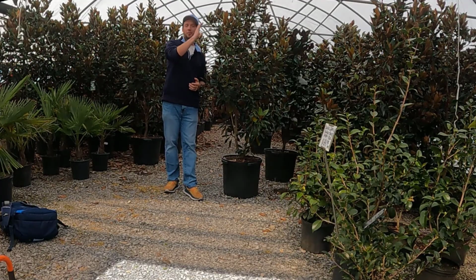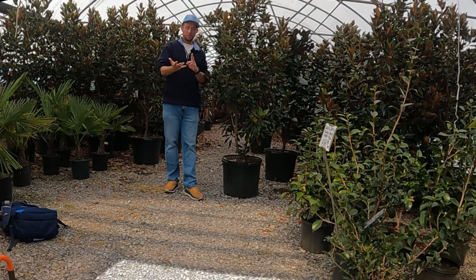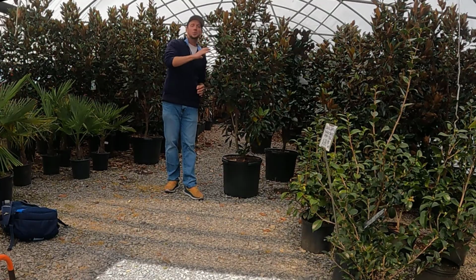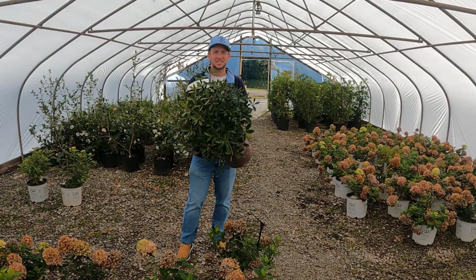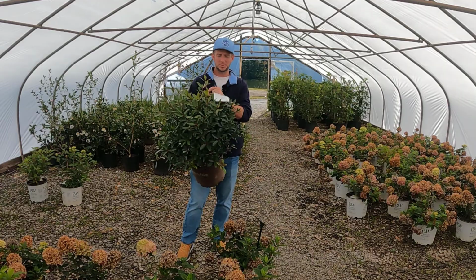So it provides a nice attraction to the landscape, both in summer and fall and winter with the berries, and will also screen off those nosy neighbors for you. Little Gem Magnolia. A plant that you can just pretty much stick in the ground and forget about it. Once it's established, you're not gonna have any problems with this.